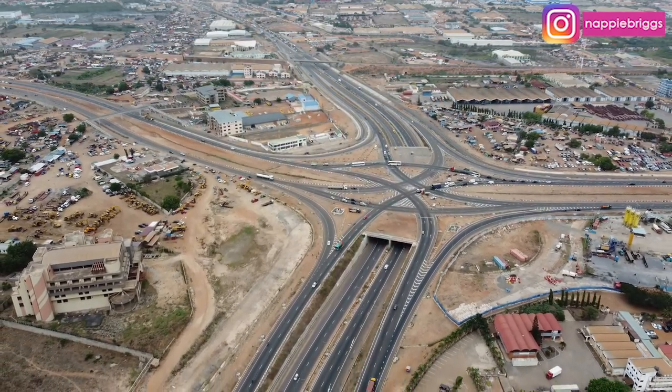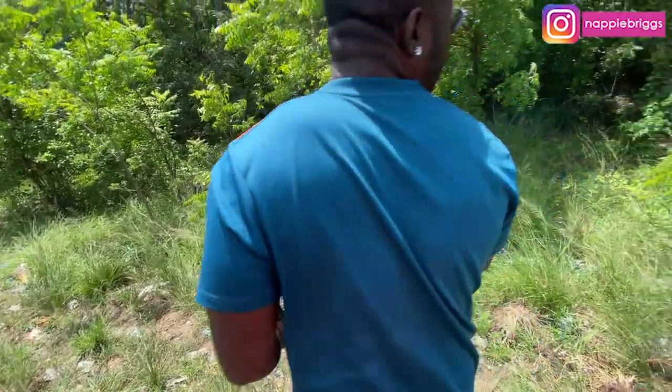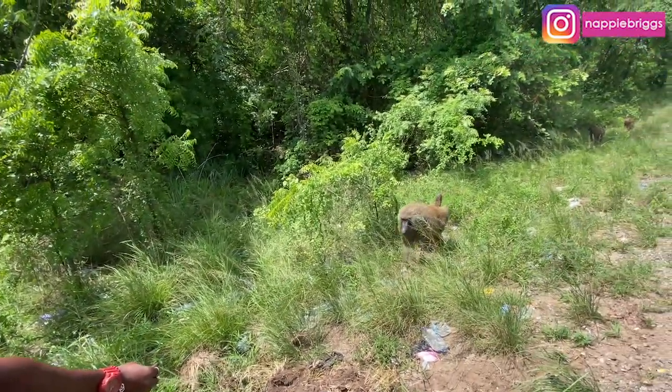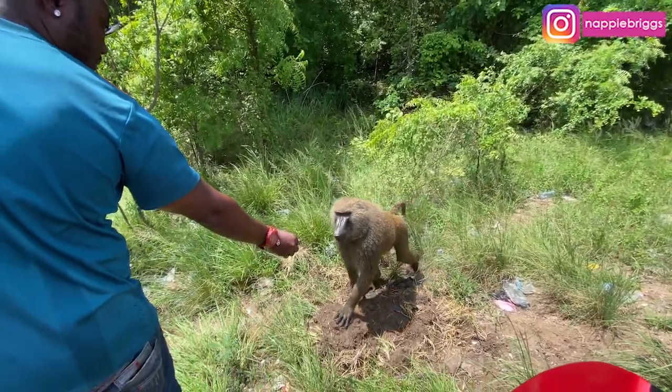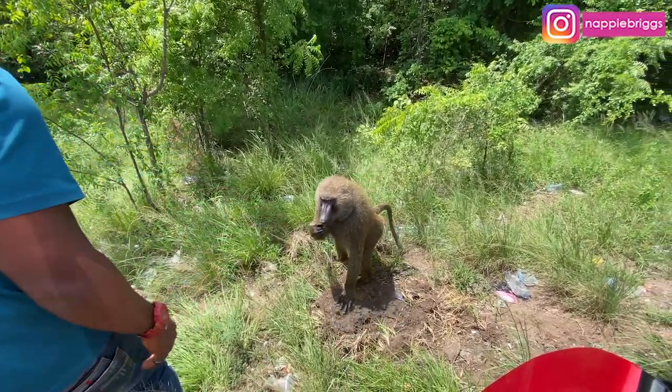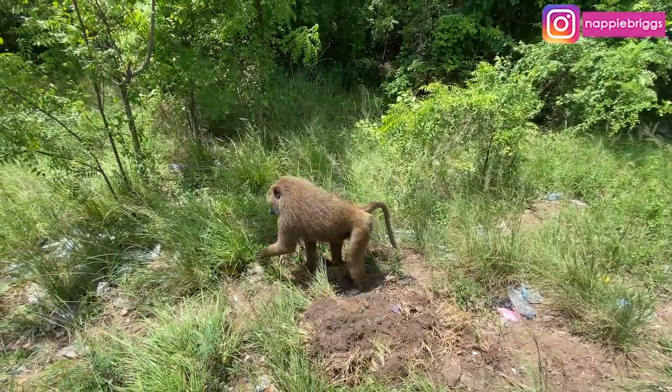Before you get to the Adomi Bridge, please do well to go to Shai Hills. Shai Hills has an amazing safari where you can hike and see some animals like different species of birds. They have ostriches, impalas, deer, all this gazelle family. You will just love it.